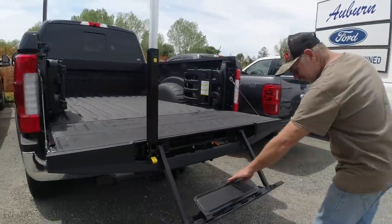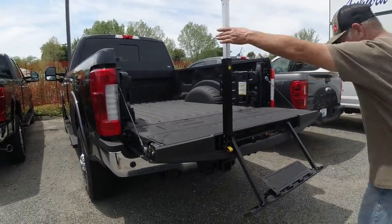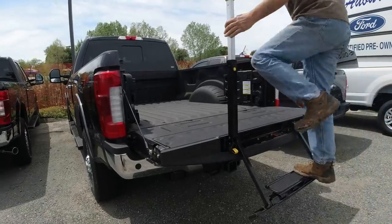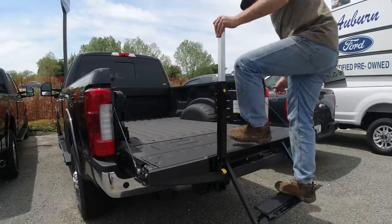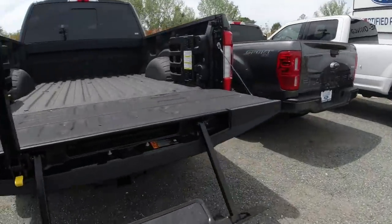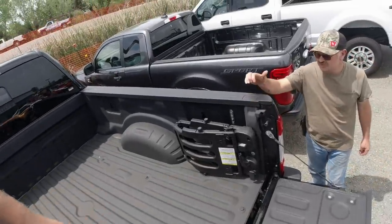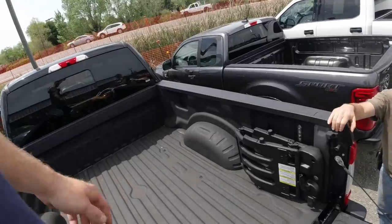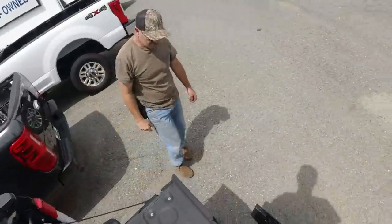Try it out, Andy. I think that's just where it goes. Then you just step on that. It's probably the sissiest thing that I've ever seen that's actually very usable. I don't mind it. You mind it? If you're hopping in and out of your truck all day trying to get to that toolbox. Yeah. It's not even that much more of an option.